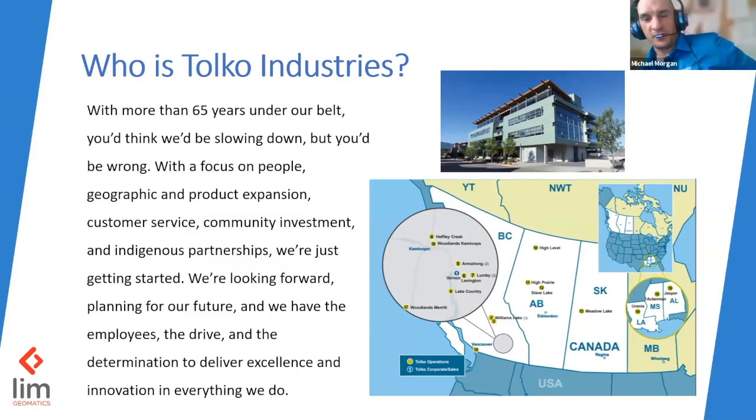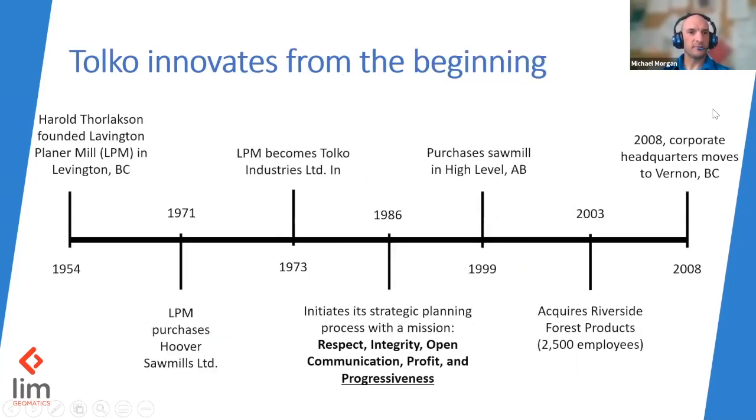So what is Tolko? Tolko is a privately held company based in Vernon, British Columbia. We have operational divisions in British Columbia, Alberta, and Saskatchewan, and we have recently expanded our operations into the United States. Next slide, Xander. We were founded in 1954 by Harold Thorlickson, who started in the Lavington Planer Mill. Since then, we've steadily grown as a company, purchasing sawmills and OSB mills. So Tolko came to High Level in 1999 when they purchased the old DMI mill, and we became Tolko High Level Lumber Division. So next slide.